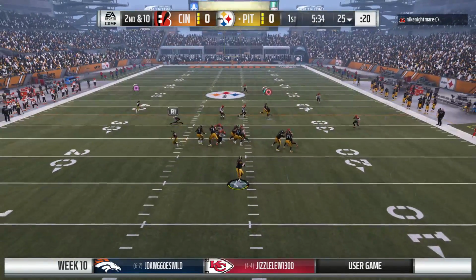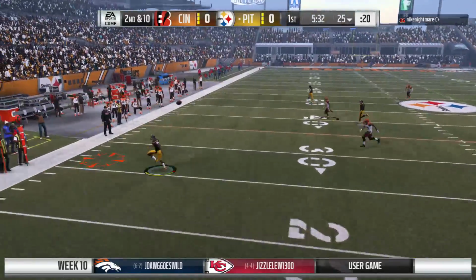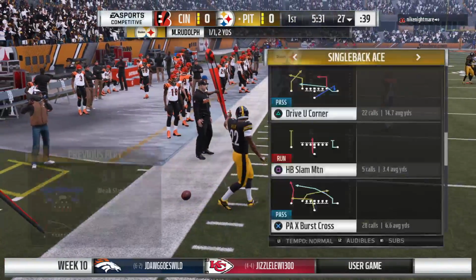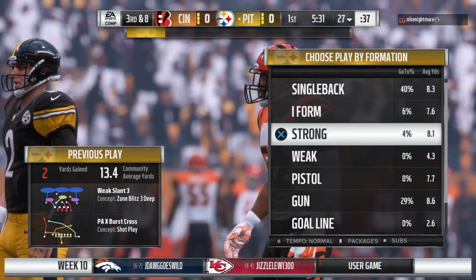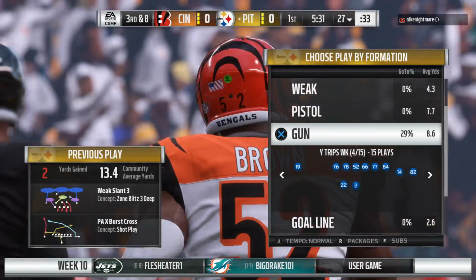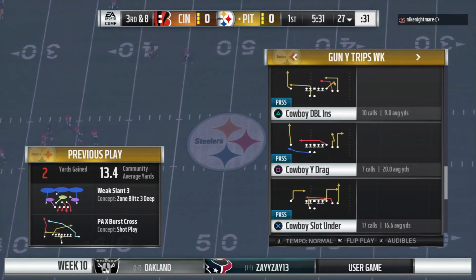Play action. It's Rudolph. To the sideline. Wow, what a catch. Doesn't get a lot out of it, but he is able to keep the feet in bounds. They'll get a couple yards on that one, and it'll be 3rd down.